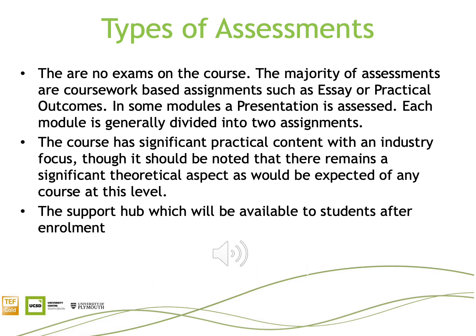Each module is generally divided into two assignments. Certainly in the practical modules, it's likely to be the planning and practical elements, and then perhaps an evaluation might be the second assignment. So, no exams, as I said, purely coursework based. The course has significant practical content, so it's very much an industry focused foundation degree, though it should be noted that there are still significant theoretical aspects, as you'd expect of any higher education course at this level.